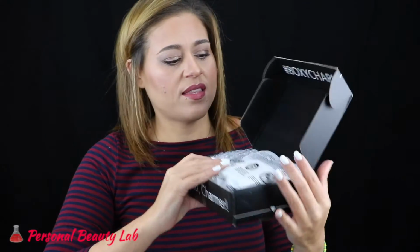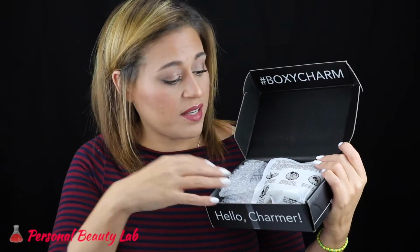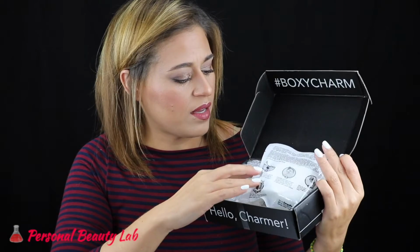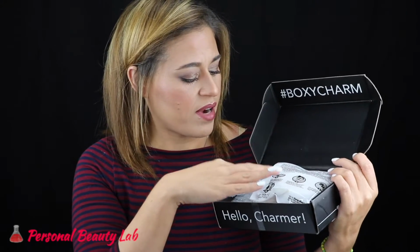When you open the box, this is what it looks like. Everything comes packaged really securely, in my opinion. There's bubble wrap and then also some crinkly paper there to pad your products, and the products are individually bubble wrapped for those that require it. So let's go ahead and get into the products.